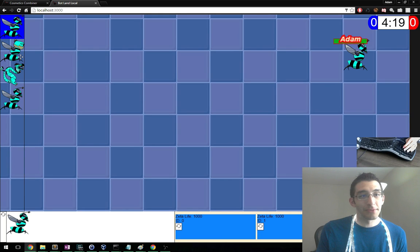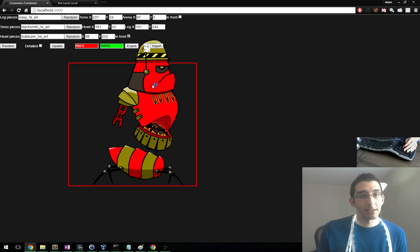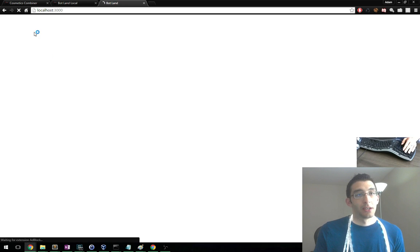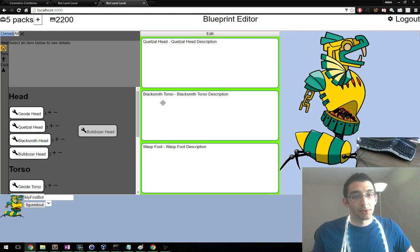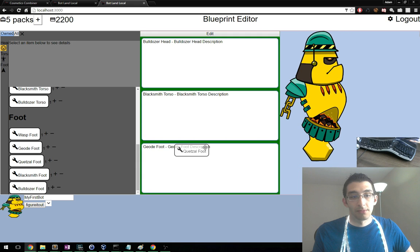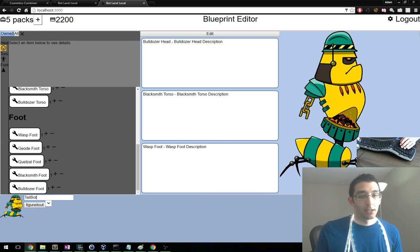And is that true for all heights of bots? What's the tallest bot that I can make? This is pretty good. So blacksmith, torso, bulldozer head. Let's go make that. This is actually pretty close to that. So we'll just put bulldozer head on top. And then what's the tallest foot piece? Probably the wasp foot. Yeah, those are all pretty small, but the wasp foot's pretty tall. Okay, so we'll call this tall bot.